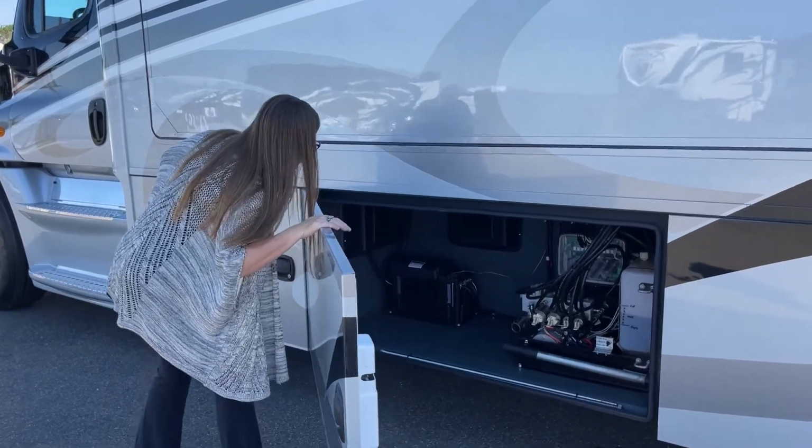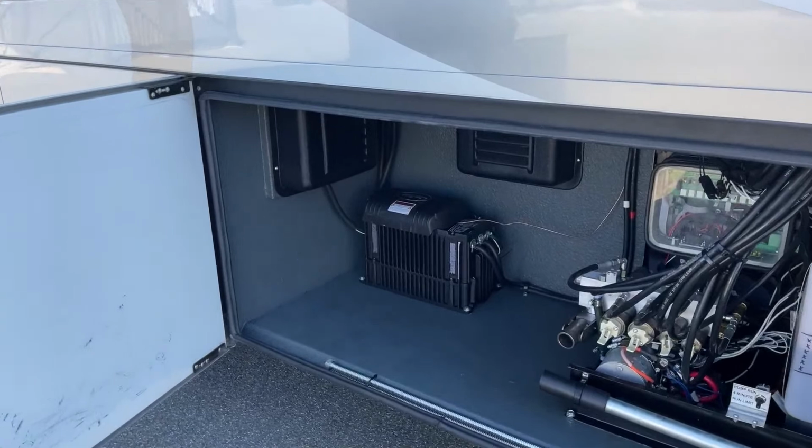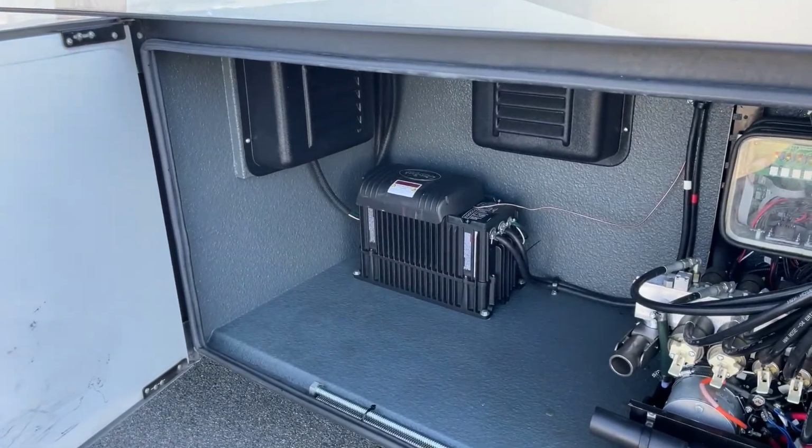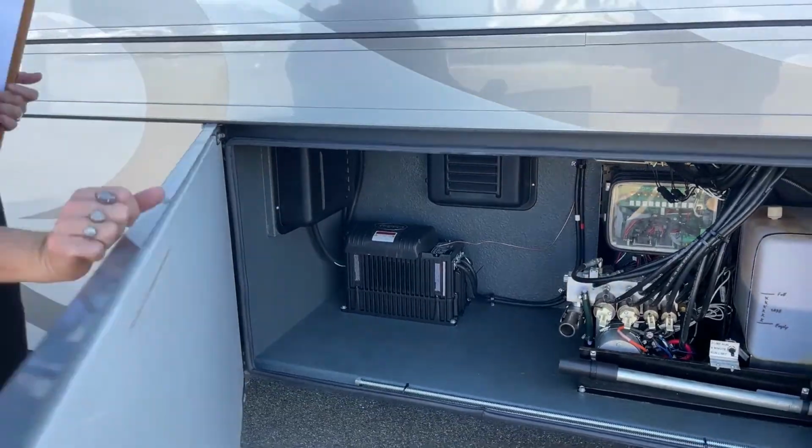Outbank power system. I'm not familiar with this. I can do a little research if you'd like. But as you can see, everything in this coach is super well maintained. So very, very cool.